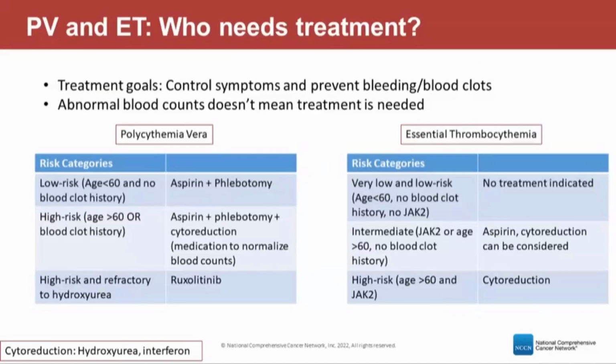It is also possible that some patients who are on a phlebotomy schedule only may ultimately need to go on medications, because phlebotomy doesn't always work to control blood count. So that's something that's important to keep in mind.